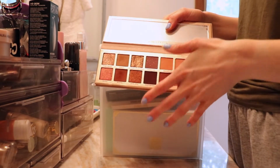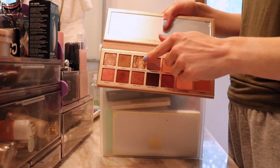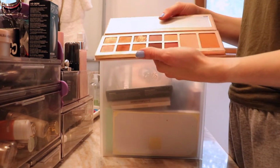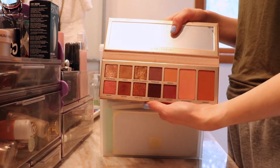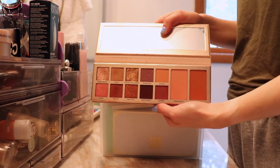But right now I am enjoying this, and I kind of use this on and off. This sparkling amber shade is so pretty. In general, this formula is amazing. It's not like her other older palettes. This is a completely different formula, and honestly, I think it's way better.